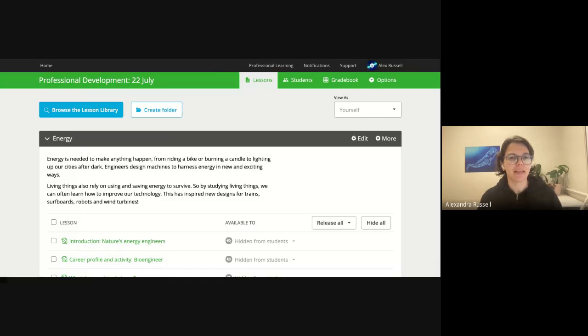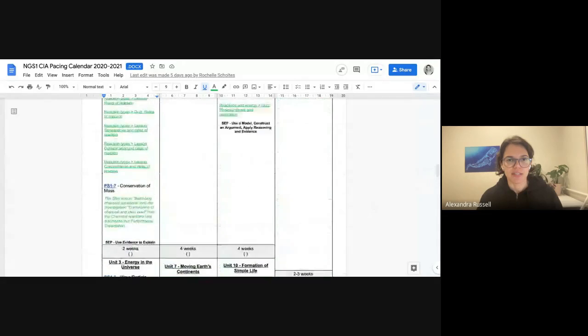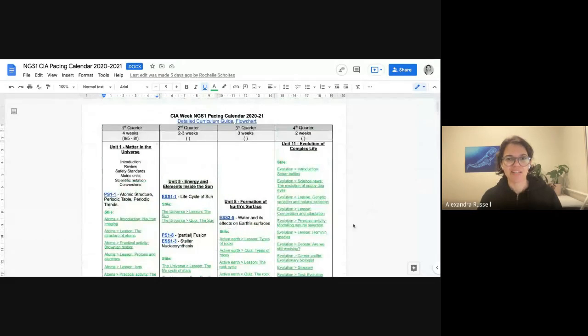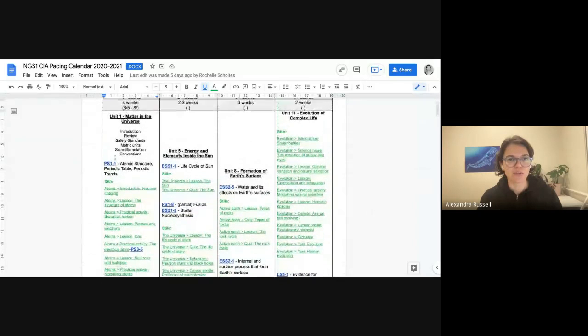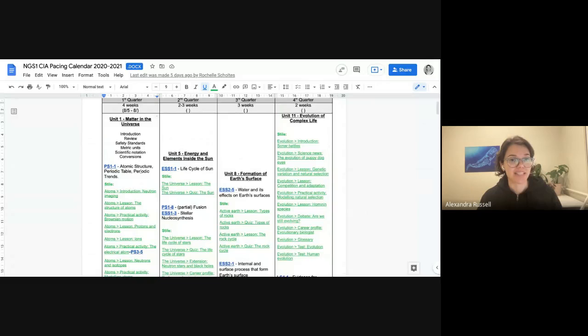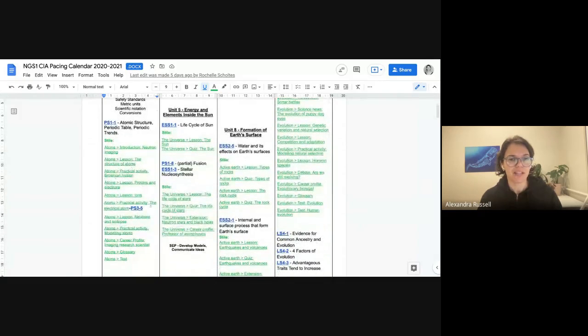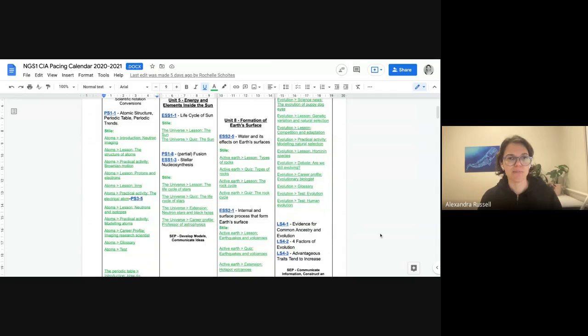NGS1, there we are. So in the documents that you see here, which you may recognize as your pacing calendars, you can see in green the links to the style lessons that relate to each specific unit. So really nice and handy for your planning purposes to be able to identify immediately which lessons you'll be using.